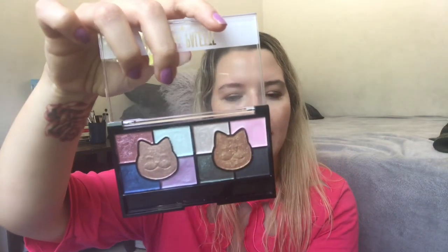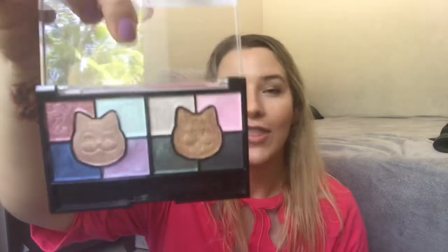Oh, Cool Cat. So Cool Cat, and then look at these 2 giant highlighters. Oh, look at that. It's just on my finger. I barely touch that. They're so incredible. I love the purple. I love that mint and that pink. They're just really pretty.